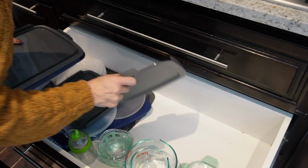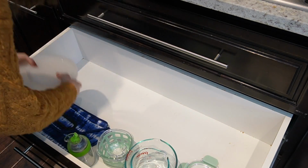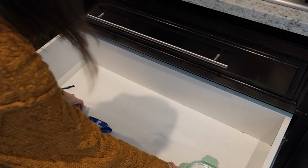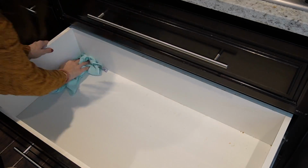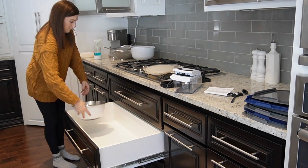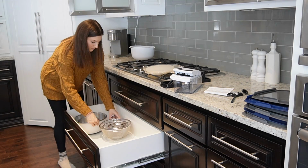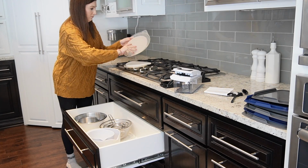With this drawer empty, I am going to get rid of a random piece of Tupperware. It is Ello. I actually really like it, but it doesn't match my Tupperware. I got it sent to me, which is often why I have a lot of extra stuff in my home because of what I do here on YouTube and Instagram. I do get some things sent to me. And because it doesn't match my set, again, I really like it, I am going to declutter it.